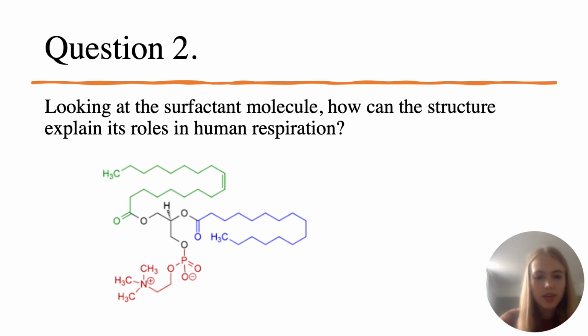Okay, question number 2. It often happens in an interview that the next questions get progressively harder and build on the previous material. Obviously, there is no error carried forward situation, so they will just give you an answer to the previous question if they want to see how you think about something different and you get quite stuck. So here it's going to be about surfactant now because they've given you the answer. Looking at the surfactant molecule, how can the structure explain its role in human respiration? Once again, just pause the video and have a think.